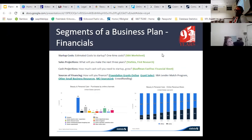So the last part, when you're planning for your business, is the financials, right? We talked about the SBA worksheet for budgeting, but there are also some really great tools for doing cash projections. Kaufman has the business model plan and pitch decks, but they also have a financials section, and you can download a bunch of Excel spreadsheets and plug in numbers to do your cash projection. If you are in a sales-based industry and you need to know what your sales pipeline looks like, it's a really great free tool.